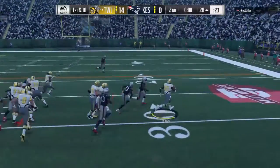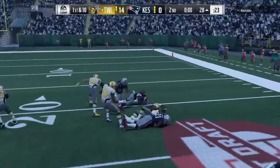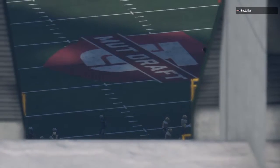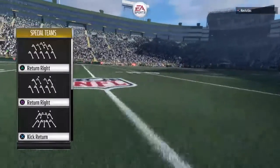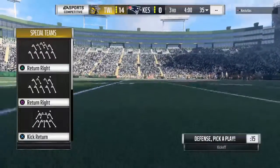That's Njoku over the middle. And he's going to be taken down here as that will lead us to the end of the first half of play. We have hit halftime. Still 2 more quarters to go. We'll take a timeout. We'll be back after this.